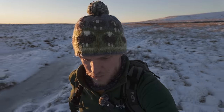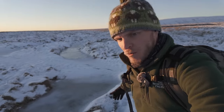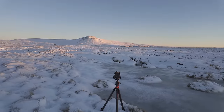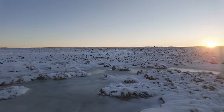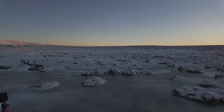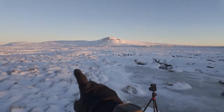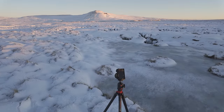Oh, so this has just been absolutely amazing. I've just spent the last 15, 20 minutes wandering around all these beautiful little frozen pools, trying to work with all these little tufts of grass. The contrast is fantastic. The light is off the scale. Oh, look at it. The sun is just starting to dip below the horizon there. All of that beautiful light only 2-3 minutes ago was down here where we've been photographing.